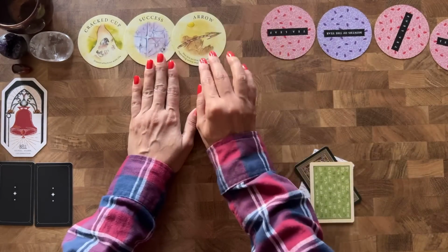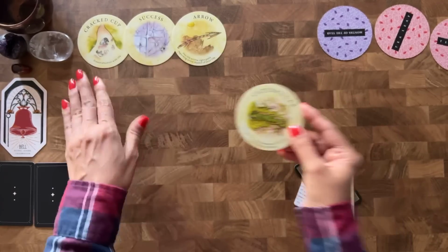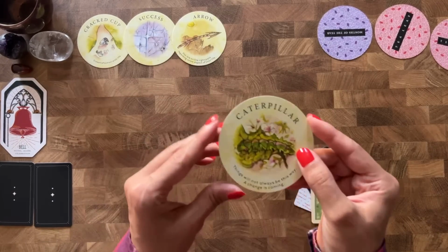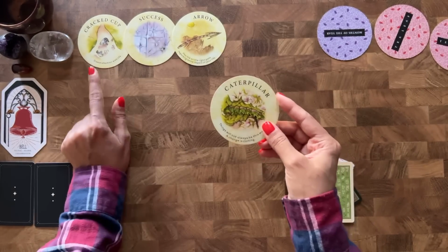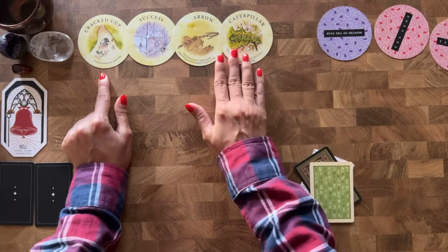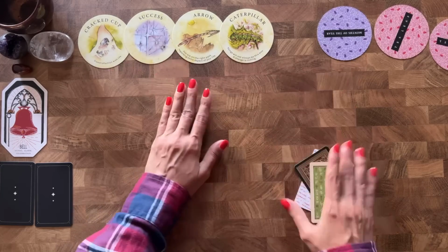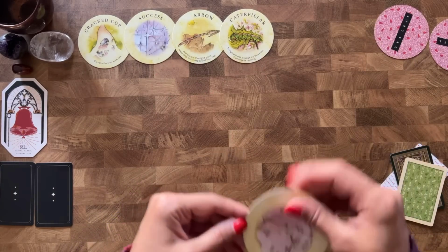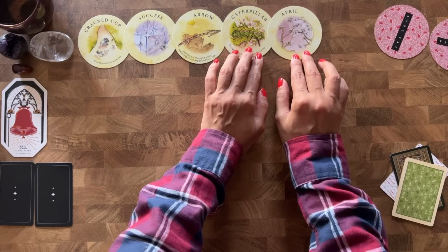Lovely. Okay. You've got caterpillar. You can see something's changing here for sure. Things will not always be this way. A change is coming. If you're feeling frustrated or dissatisfaction with something, your cards are literally answering, like magical. You've also got a month. April. Lovely. Okay, thanks for the details.